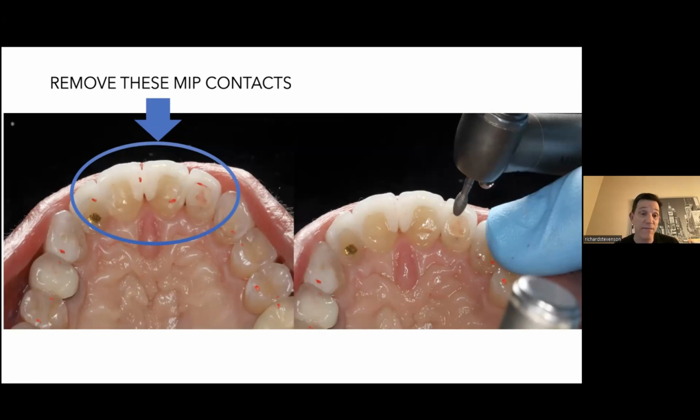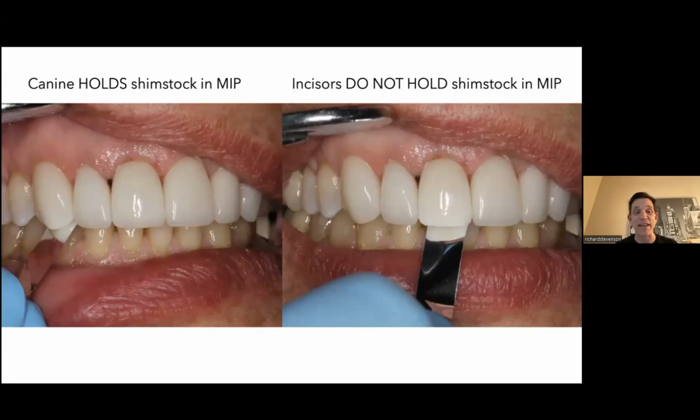But a lot of us can't afford a T-scan. Another device that's probably around $10,000. It seems like everything good in dentistry costs $10,000 or more. But anyway, we go ahead and adjust this.